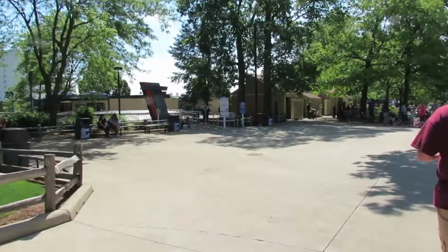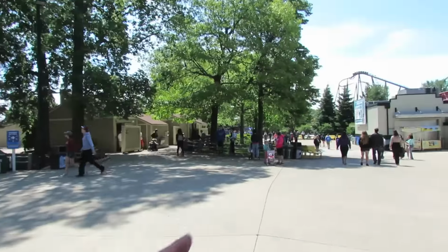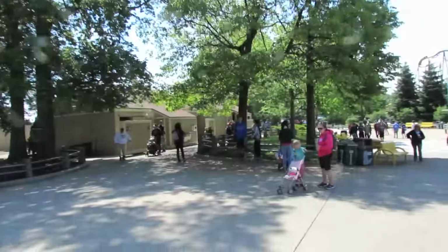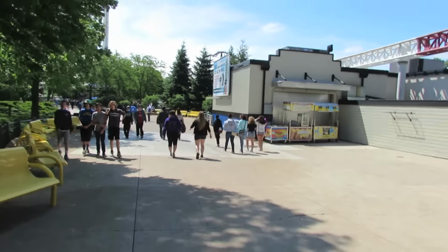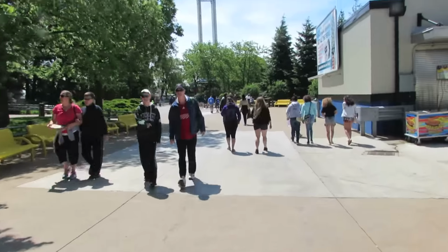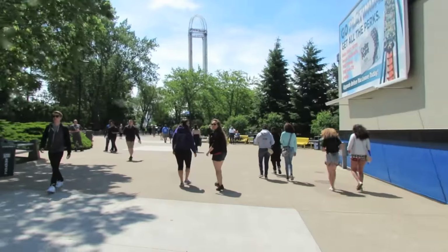Coming around here, Magnum's got that new no loose article policy ride, so you have to take your bags all the way over here to Dragster. You walk down this way. So it's kind of far, kind of out of the way, but I guess whatever to speed up efficiency. I'd go on that. It's a not so busy day at Cedar Point, which is nice.